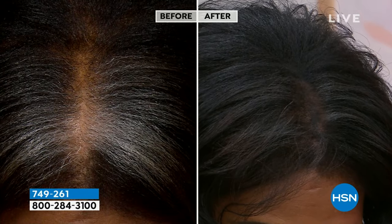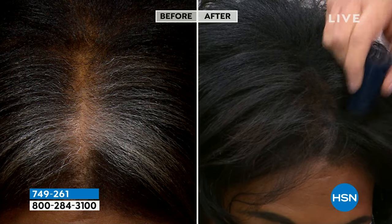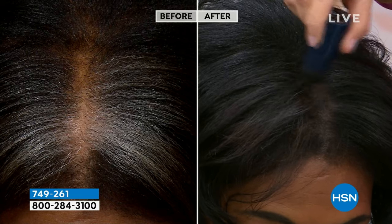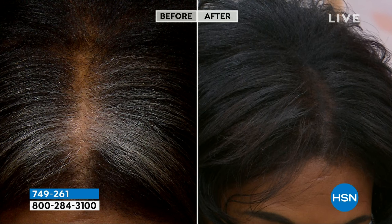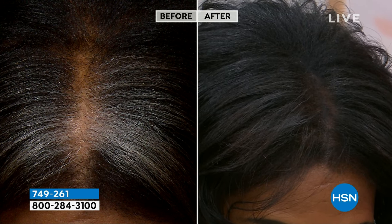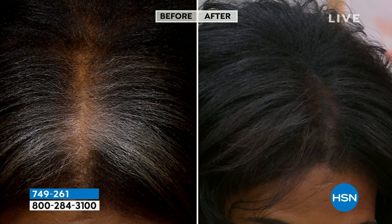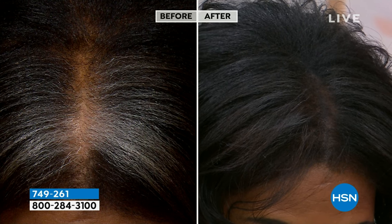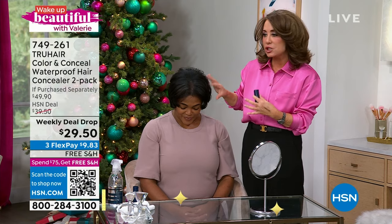I love it. You guys, come look at your television screen. Is that gorgeous? This is the most dramatic because you're taking the darkest color of hair with the gray, which is that icy, frosty color. How hard would it be to keep that all day if you didn't have color and conceal? You wouldn't be able to do it because you wouldn't be able to also get to the scalp. So remember that this proprietary formula actually adheres to the scalp and the hair. It's talc-free, but it's staying there until you actually shampoo it out.